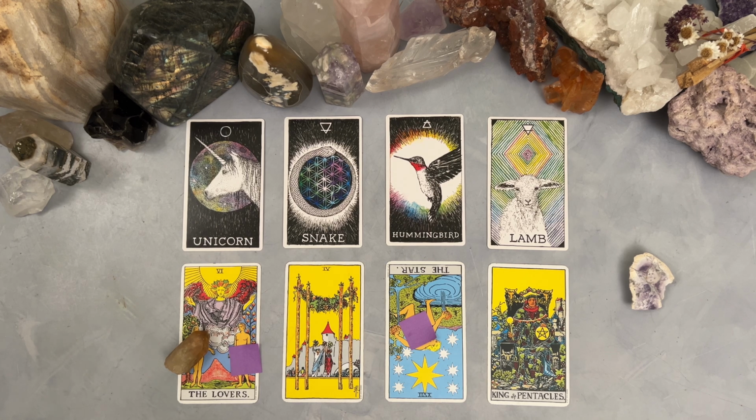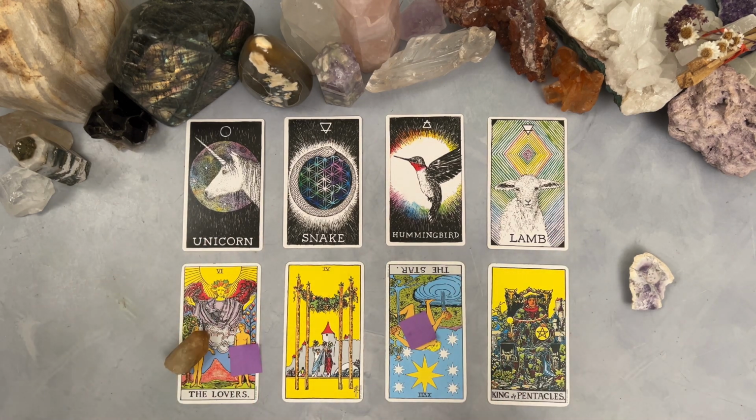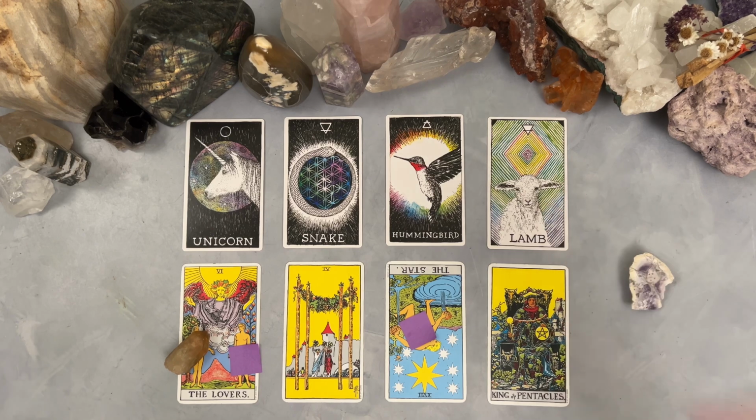But yeah, whatever your zodiac sign is, as long as the reading's resonating for you guys, besides the zodiac signs, it still applies. I'm just seeing little idiosyncrasies for specific signs coming out for who's watching the reading, right? Let's get back to this Lamb person.